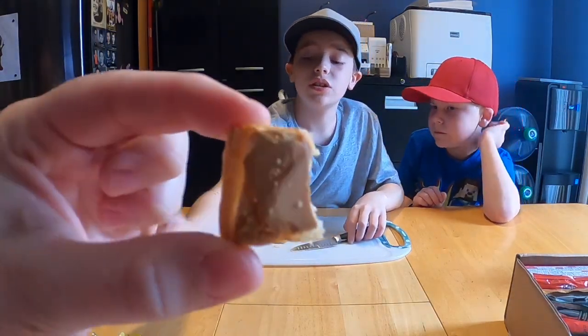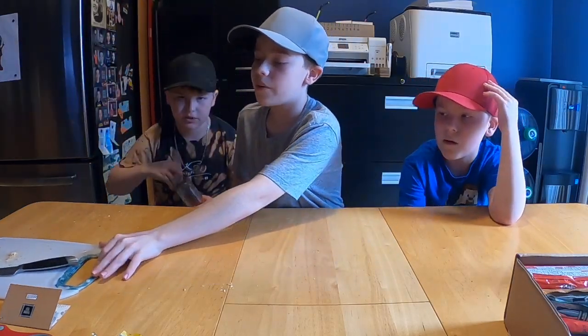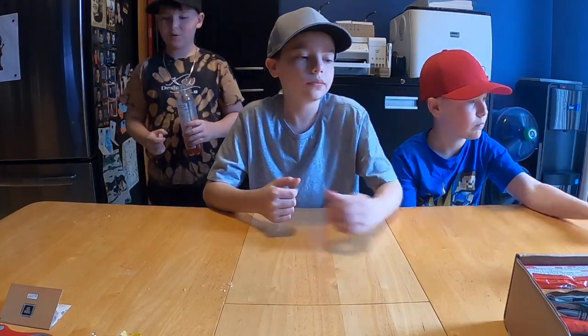Yeah, it's like flaky. It actually isn't that bad. It's kind of super sugary, coconut-y. It's not super strong. No, it isn't. Disgusting. Oh yeah, that's a lot of coconut. It's like crumbly. It is. So I like it.